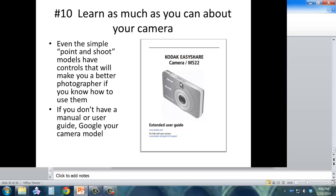Number 10, and this is very, very important. I can help you with general parts of learning to be a better photographer, but the more you know about your camera, the better you're going to be. If you don't know where your user guide or manual is, you can Google it. Just put in the full camera model number. Don't just put in Kodak camera or Kodak EasyShare camera. Put in the number M522, and you're going to find all of the manuals are available online. Now get into it, look at them, read them, practice, try things. That's what you're going to have to do, and that's your obligation as a student in this class, is to learn your camera.